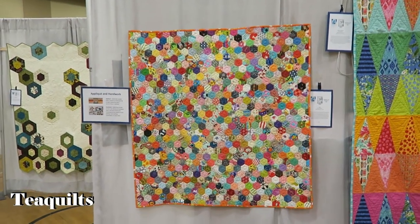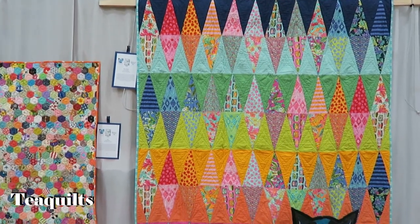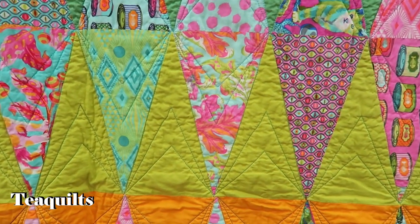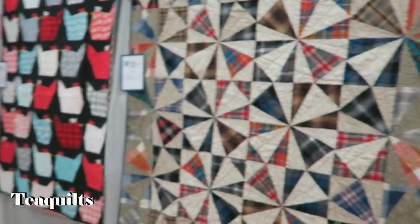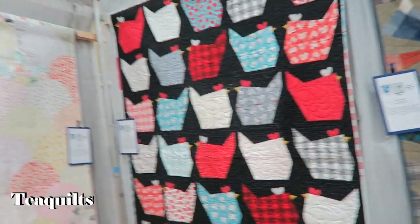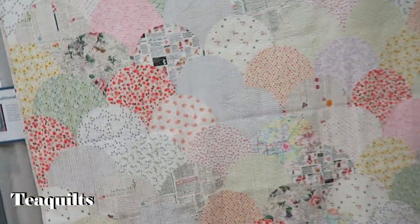Hexagons again. Ooh. Triangles. Isosceles. With a cat. It's cute. The quilting is nice too. I think I did this in my rainbow quilt or something similar. Very nice. And we have a clamshell quilt. Very nice. Love the pastels. Very soft feeling to it.